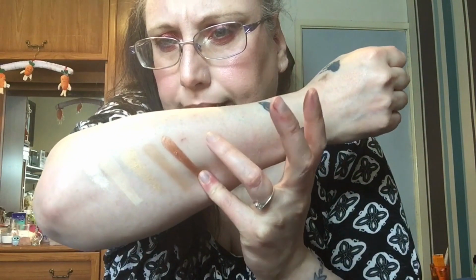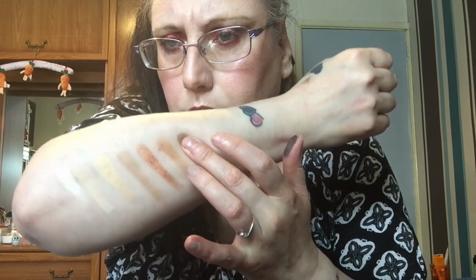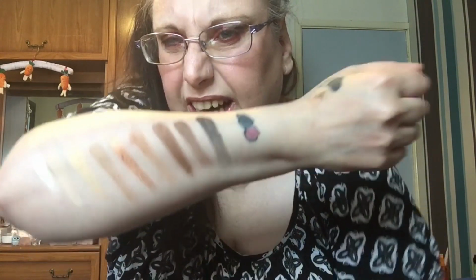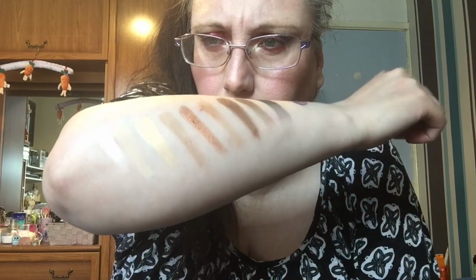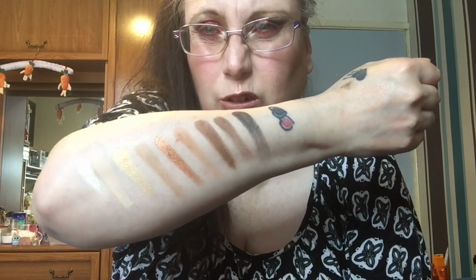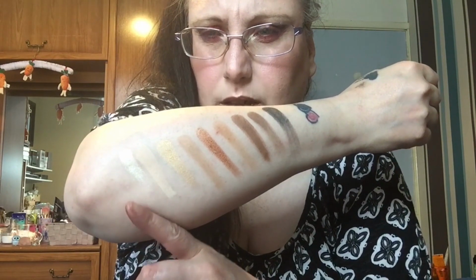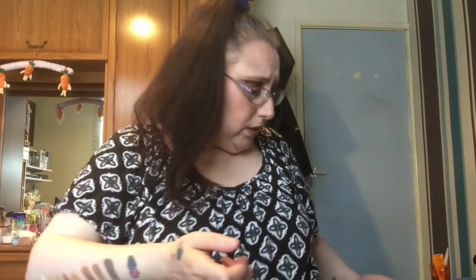And I'll thumb swatch the black. My swatches are a bit naff today. Yeah, this palette is lovely and soft. And yeah, the black's nothing to write home about. But I have got a lot better blacks and lots of them, so it's not a big deal for me. Look at that. That would make a lovely inner corner highlighter. And yeah, it's not a bad palette, it really isn't.